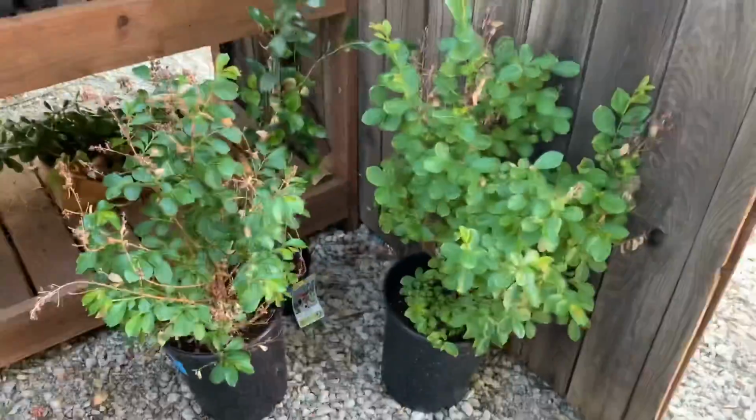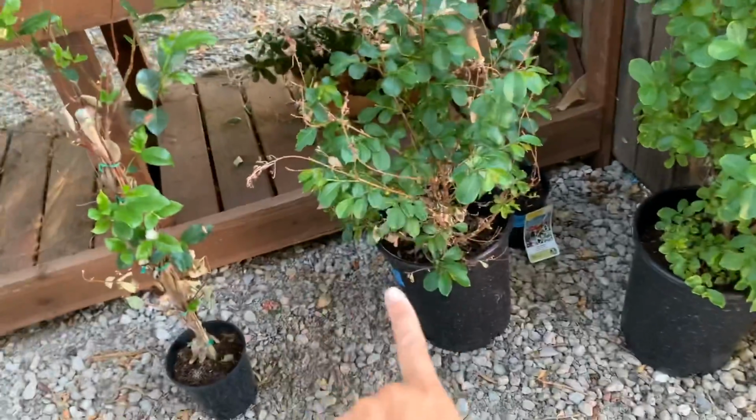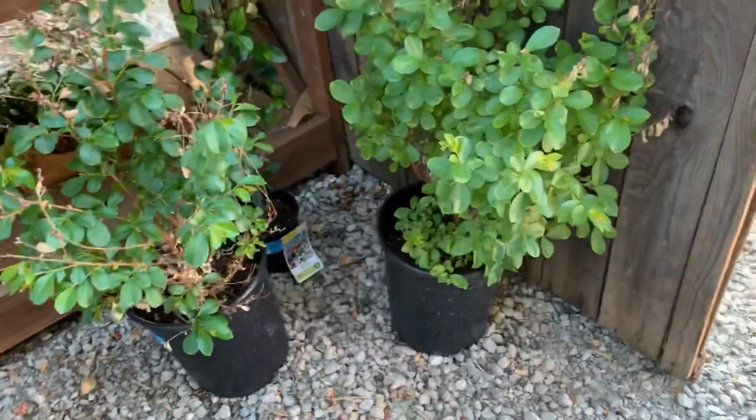So I wanted to give you guys an update on these beauties here. This one's looking phenomenal. This one's right behind it. It's gonna look just as full and gorgeous. These are ready for transplant. I'm gonna go ahead and just move that guy.